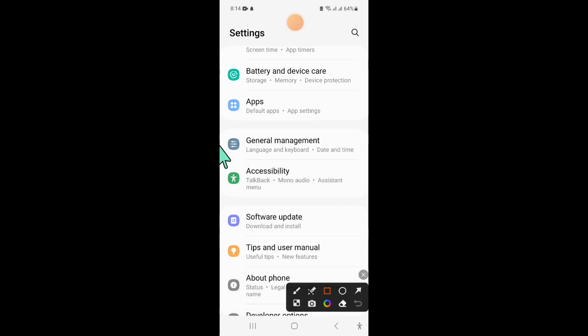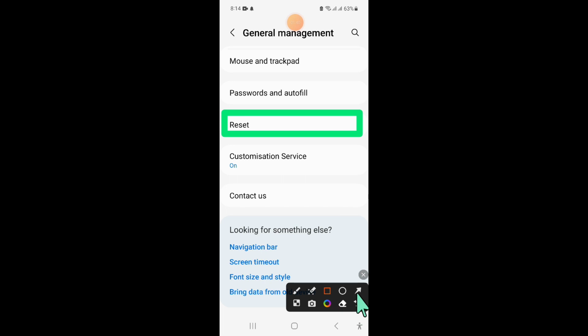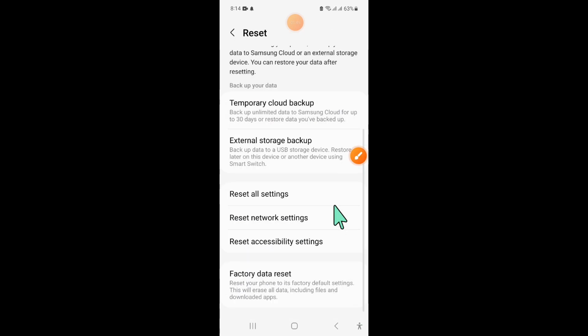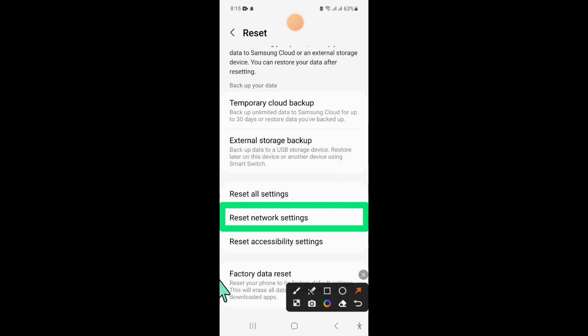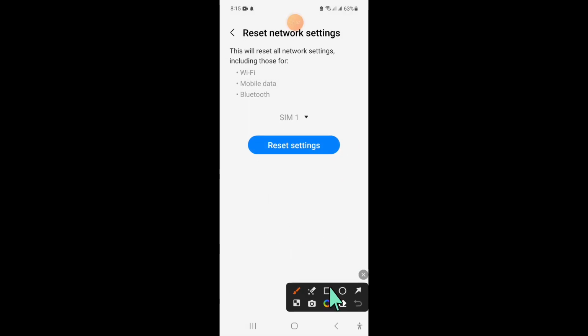And here click on general management. Now in general management, scroll down and click on reset, and then scroll down and here click on reset network settings. Now here again click on reset settings to confirm and after that enter your lock screen password here.